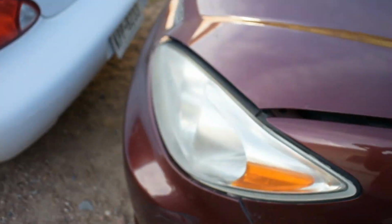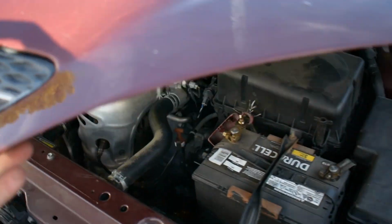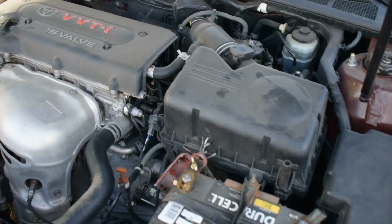Let's look under the hood, shall we? Even the door panels, quite nice. So, we come up under the hood here. Starting to sound Canadian, eh? Come up under the hood here, eh? Oh, look at that, it's got the self-rising hood. That's neat. I did not know Camrys even came with that. Shows what I know, huh?